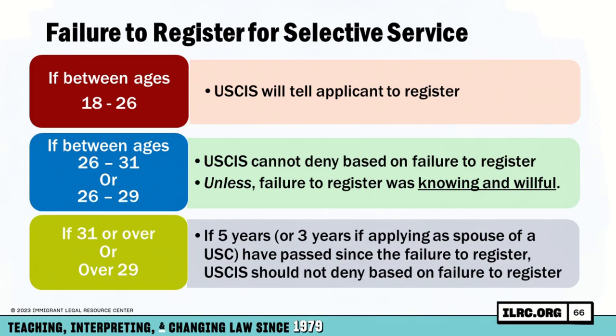So if somebody is between the ages of 18 to 26, and they apply for naturalization and have not registered for selective service, which we also just call the draft, USCIS will just tell them to register. The draft is a requirement that any male living in the United States must register between the ages of 18 to 26. Anybody living here, so not just a citizen, not just an LPR, somebody who is undocumented, somebody who has a different form of status, anybody that is here on a non-temporary status, any male is required to register for the draft between the ages of 18 to 26. So if somebody's between those ages, USCIS will just tell them to register.